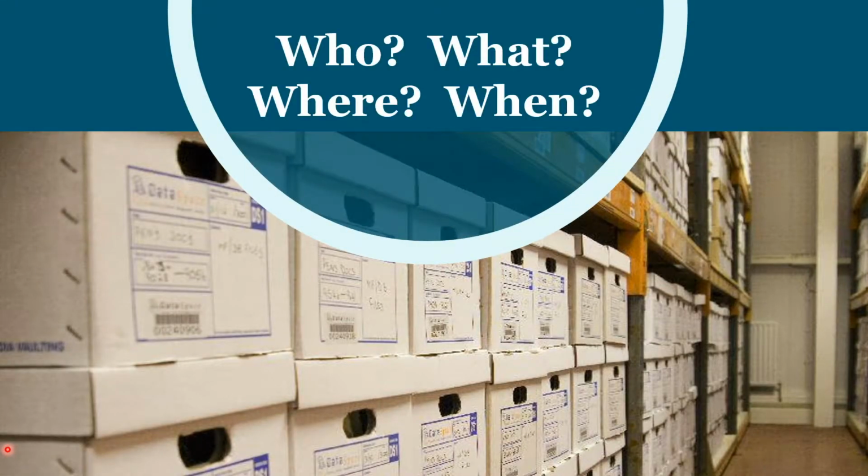The real question comes down to the journalism question of who, what, where, and when. Who has the records? What are those records that they have? Are they paper? Are they electronic? Is it a physical document or a physical piece of evidence in a police case? Where are they storing it, and when did it come into the system?